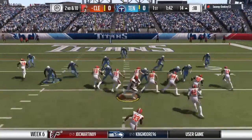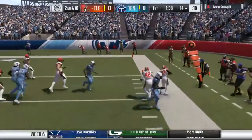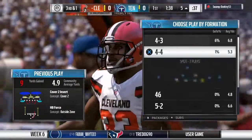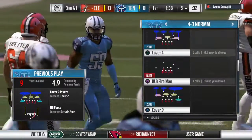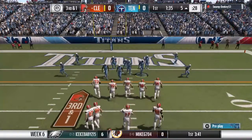They come up in an offset I. DeAndre Washington, his first carry, fighting through. And he's able to get this down to the 5-yard line before he's out of bounds. You know what really fires up offensive linemen? When the guy that is carrying the ball behind them can create his own space and break a tackle along the way.